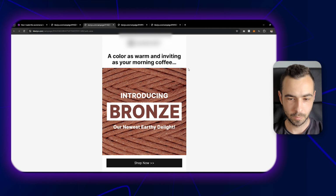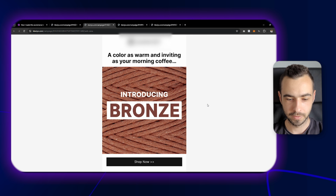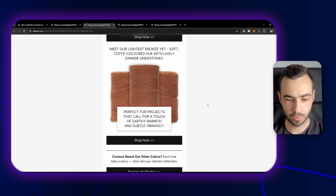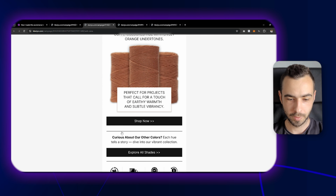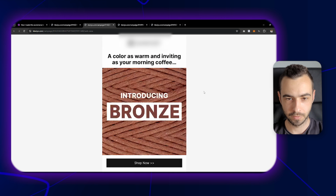Another example, we actually used quite a lot of GIFs for these emails, but again, they worked very well. As you can see, the structure that we follow is header, subheader, and then call to action, all of these elements above default. And again, they worked pretty well, and this is exactly what I mentioned. Curious about other colors, each hue tells a story, dive into our vibrant collection, and we were just showing the collection of all new products or SKUs that we have launched.